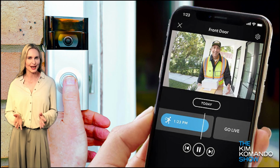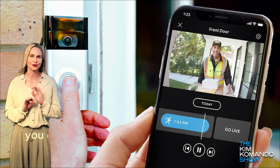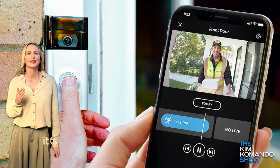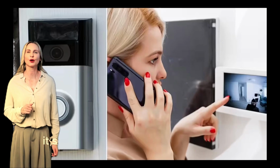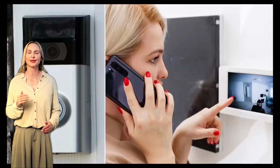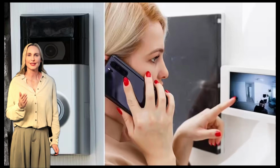As for the Ring Indoor Cam, you can watch over your home day or night in 1080p HD video with live view and color night vision. It seamlessly integrates with the Ring app, allowing you to monitor your home from anywhere using your phone, tablet, or PC.